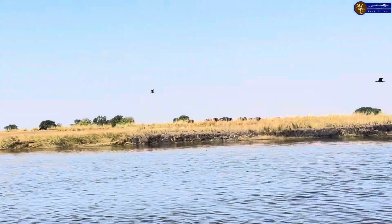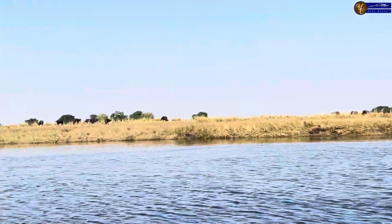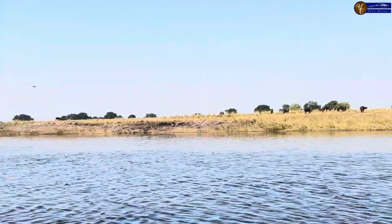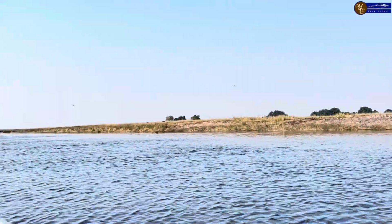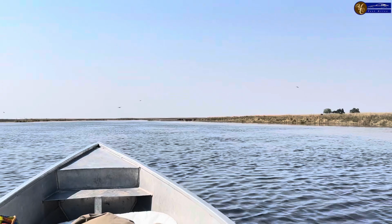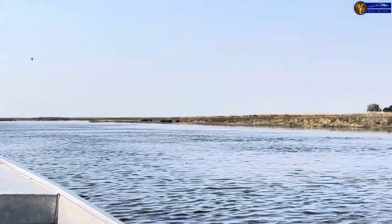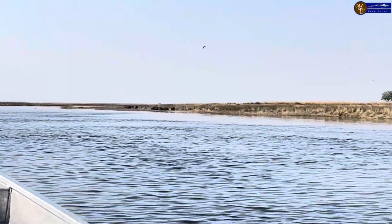Buffaloes are very common in my area. They move freely from Botswana to Namibia and Namibia to Botswana. They have benefited greatly from the KAZA Agreement. KAZA, the Kavango-Zambezi frontier, is a conservation agreement between 5 countries bordering each other. Here, it's a corridor where animals are allowed to move freely.